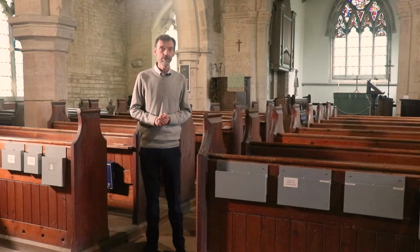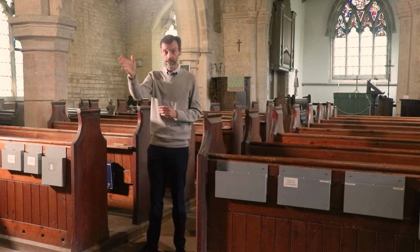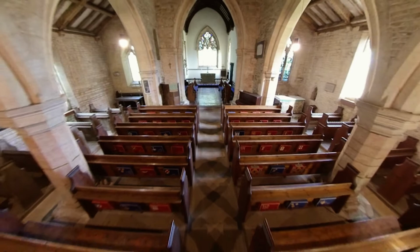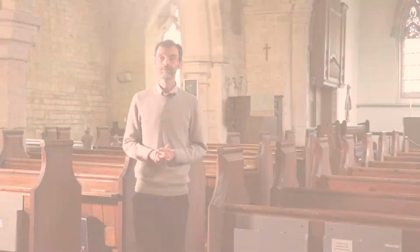Stepping inside St Nicholas Church, we can see it conforms to the plan we would expect of our church buildings. So we have a north aisle, we have a south aisle, we have a west tower, and we have the chancel at the east end, and the part I'm standing in now, which is the nave. In order to date the various parts of the church, we have produced a useful architectural guide and also a short PowerPoint presentation to help you date the different bits.